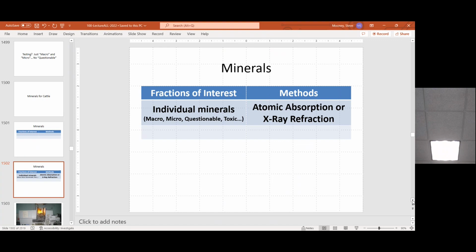You can set it up that it will read those minerals sequentially. It'll do sodium, potassium, chloride. Well, no, it won't do chloride. Chloride's a separate machine. But most of the macro minerals, except sulfur and chloride, the other 5, and then some of the micro minerals in succession. So what we're doing is we're measuring the absorption of light associated with that particular mineral. We excite that mineral chemically, and then we measure what light gets absorbed by that energy consumption.